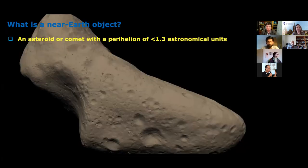The first thing is, what is a near-Earth object? Who does not, well, let me ask it the other way. Who knows what it is? Don't look at the screen yet. Who knew before you read what I wrote on the screen? I hope at least some of you.